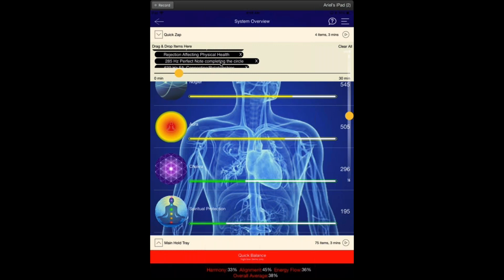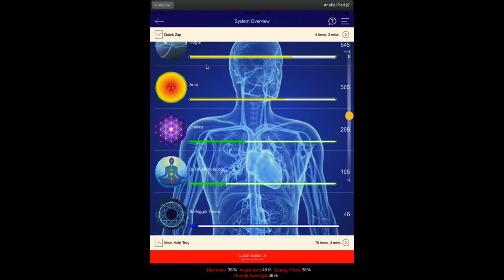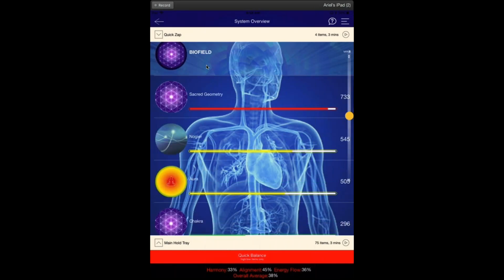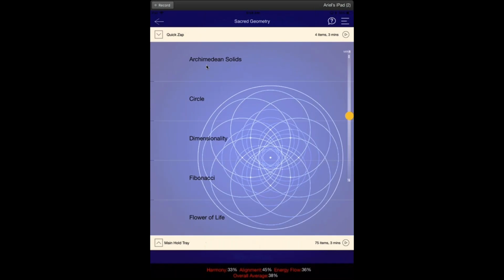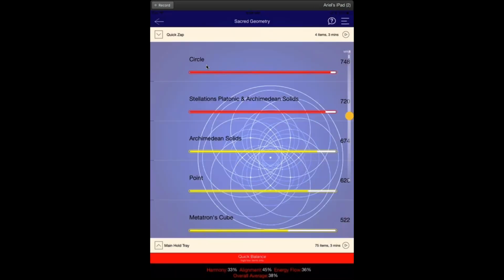I didn't see it in the high there. Perfecting the note, connecting relationships, and then anything else that you think is important. So anything else, like what would be the miraculous things that you know about? What would be the important things that you are intuiting?